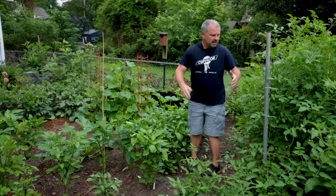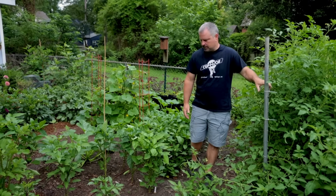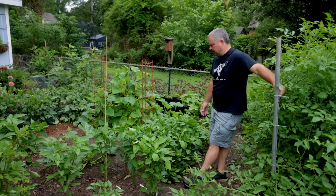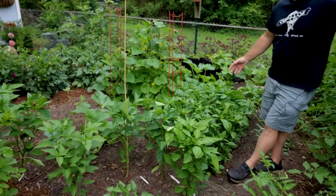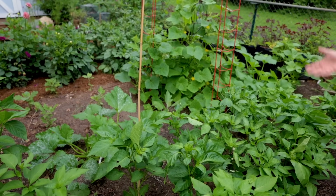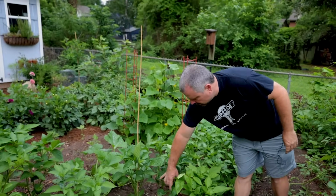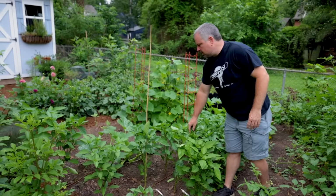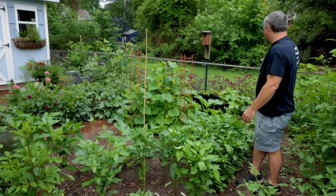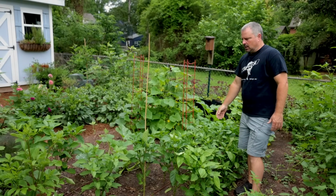I don't have everything in rows. I do have the tomatoes in straight rows just because it makes sense for those cattle panels. The rest of this stuff just kind of goes in random, really. I mean, we're not farming a 40-acre farm here, so we don't need a tractor to harvest it, so it doesn't necessarily need to be in straight lines. But these peppers were planted maybe a month and a half ago at this point. Eggplants just went in, okra back here, cucumbers have something to climb on.